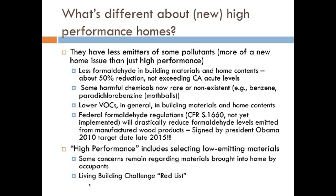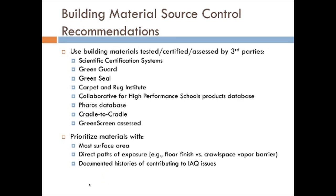There are many, many lists out there of products that have low emissions. I listed one here, just an example, the Living Building Challenge Red List. You can find your own favorite one and go with it. But again, highly recommended for high performance homes is to use low emitting materials. As I said, there's lots of third party assessment. This is not a complete list by any means, but it gives you some places to start looking.